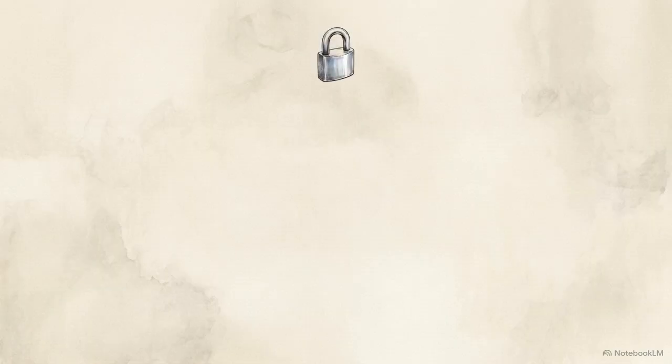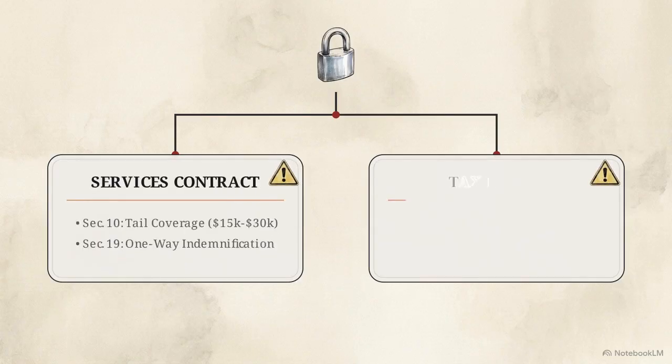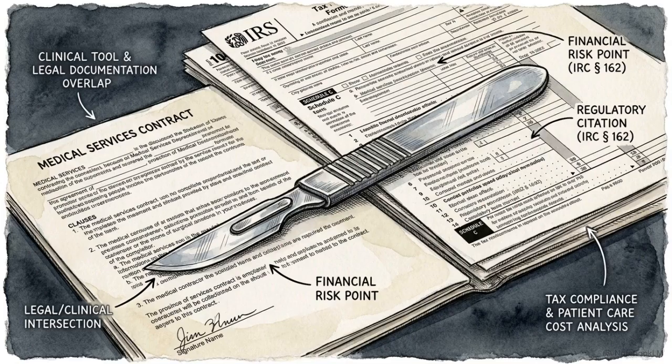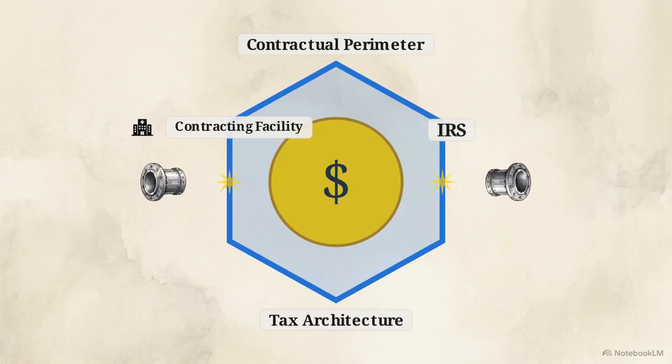To secure the capital generated in the operating room, we must conduct a dual audit, an aggressive deconstruction of the two critical fail points that drain independent revenue: the services contract and the tax entity. Without optimizing both of these systems, a premium hourly rate is an illusion. Capturing the true value of independence requires actively engineering a tight legal and financial perimeter. Without it, the contracting facility and the IRS simply siphon off the premium.